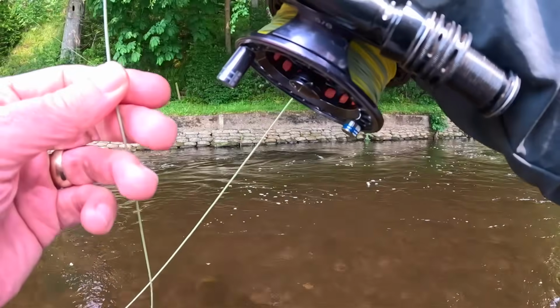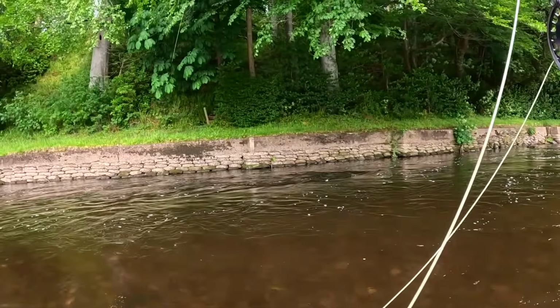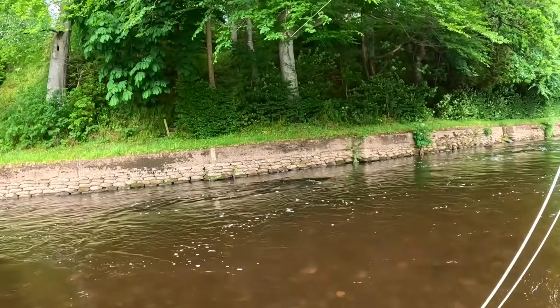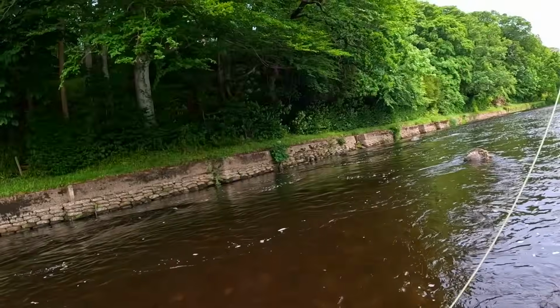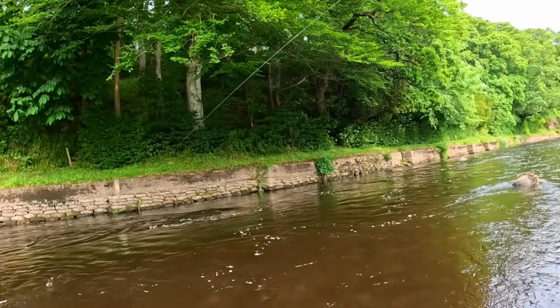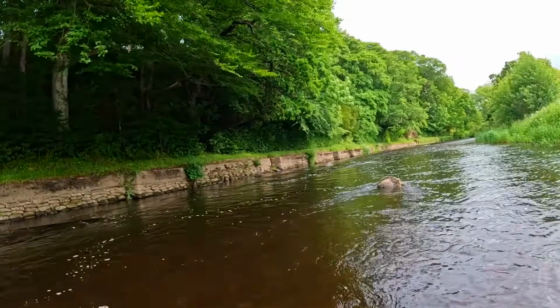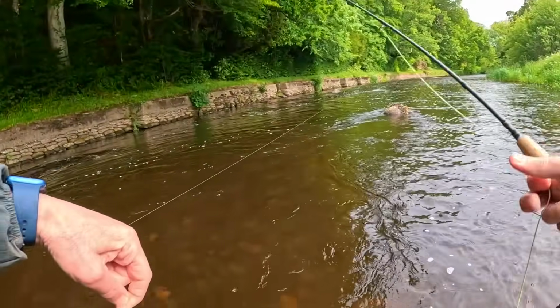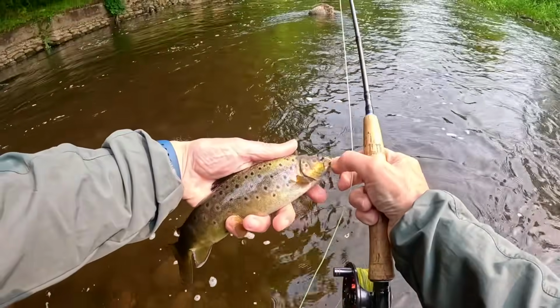We go. Oh, a big trout. I pull it. That was the fish I think I saw rise. It's the same as the last one, I think. Yeah. Lovely wee trout.